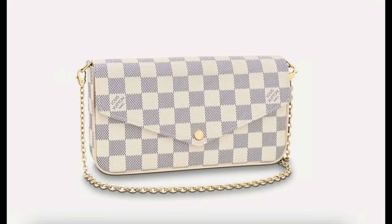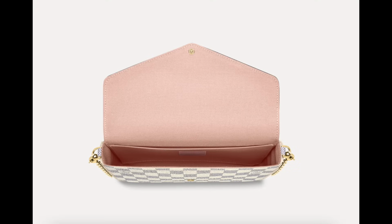I would honestly say get the pochette accessoires over the Felicia pouch. I know the pochette accessoires is really hard to find, but if you're tossing up between the two and you really want one of the pouches, definitely go for the pochette accessoires. You'll save a lot of money, and also you'll get a lot more use out of it. As pretty as the Felicia pouch is, especially in the Damier Azur with the rose ballerine, that really light pastel pink color, I just don't think it's worth that much.